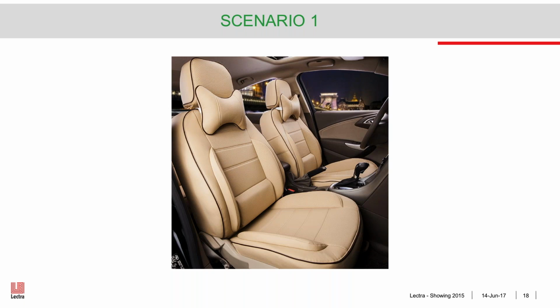So how can this help you? Let's look at a scenario. A customer has bought an £85,000 car like a BMW X5 top of the range, and the leather of the seat starts to stretch beyond what is normally allowed or expected after a very short period of time. We need to know what went wrong.